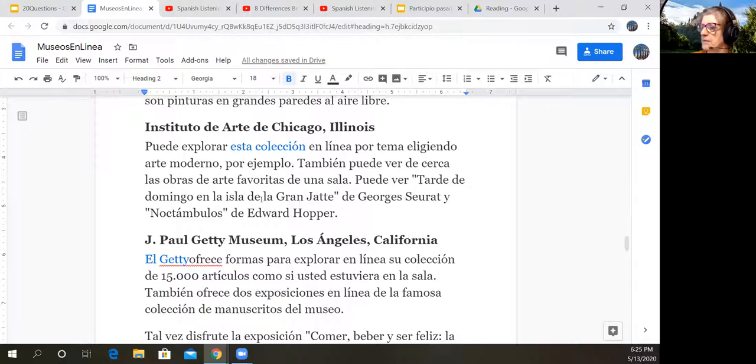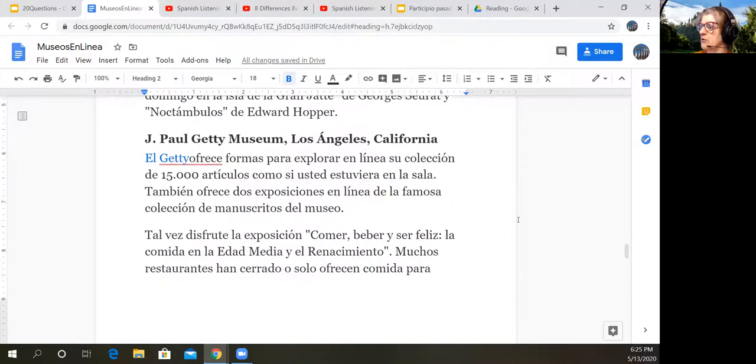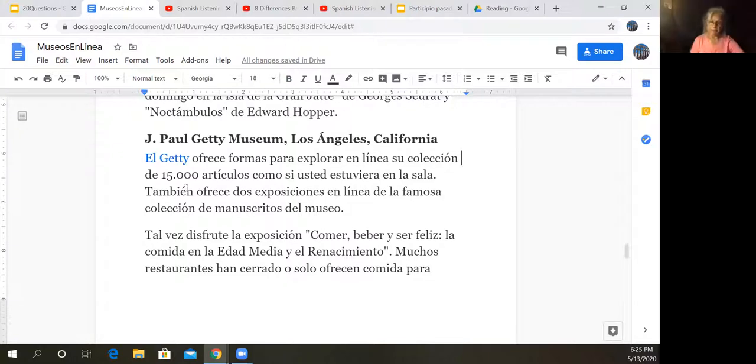Okay. No tengo más ejemplos. El J. Paul Getty Museo, Los Ángeles, California. El Getty. Ofrece formas para explorar en línea su colección de 15,000, quince mil artículos. Como si usted estuviera en la sala. As if you were in the big salon. You're not, but as if you were.